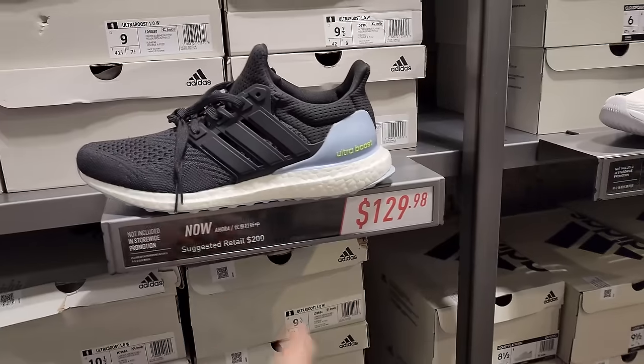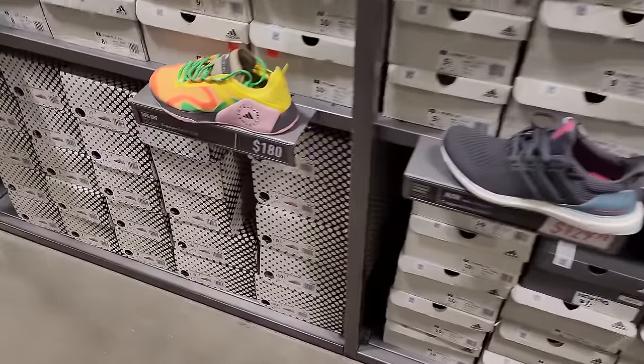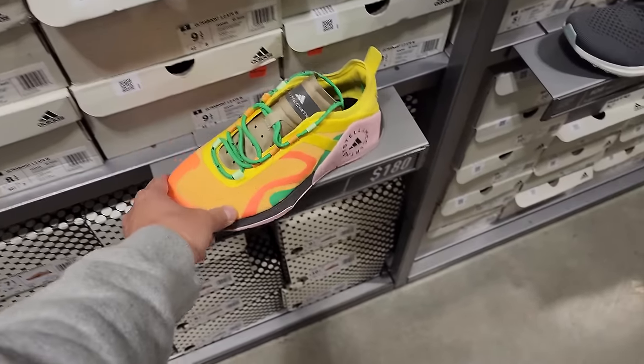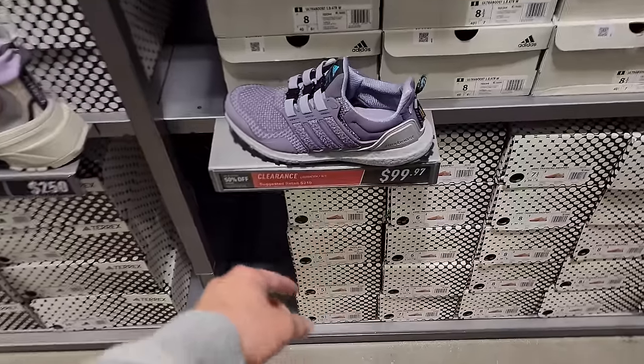$130. Another one right here. Another two. What is this? A Stella McCartney trainer right here? Training drop set? Okay, for lifting weights and stuff. 50% off of that. This is a really good price.